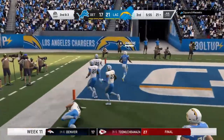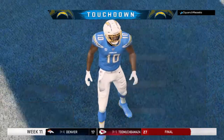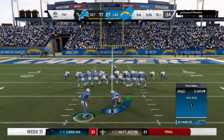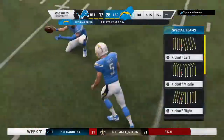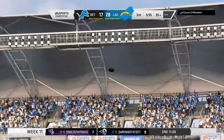Got the first down inside the 10. And he's in for a Charger touchdown. Tyreek Hill, his 9th touchdown of the season. And the Chargers capitalize on the short field as they take it in for 6. Extra point safely through. And that pushes the lead up to 11.